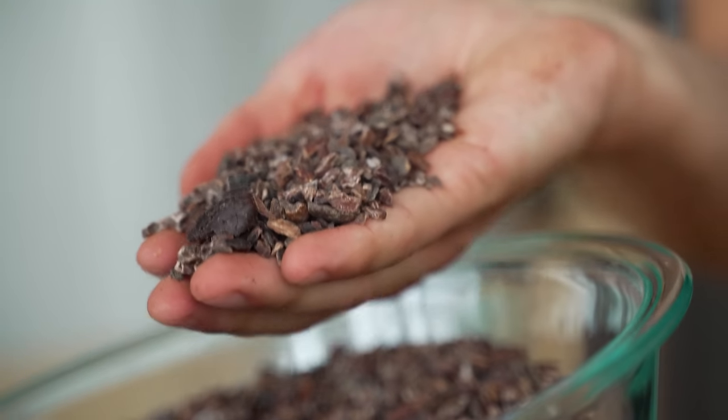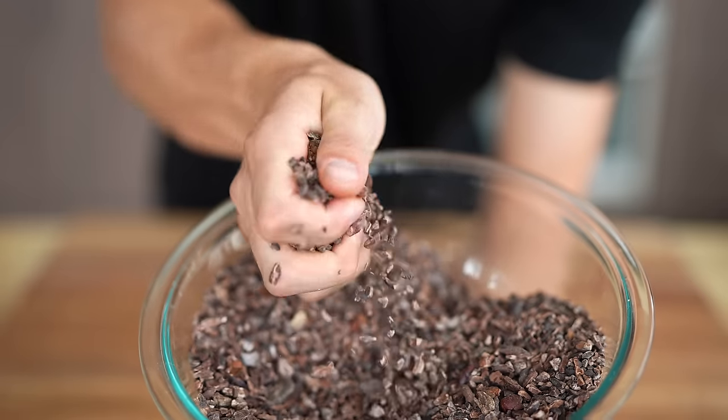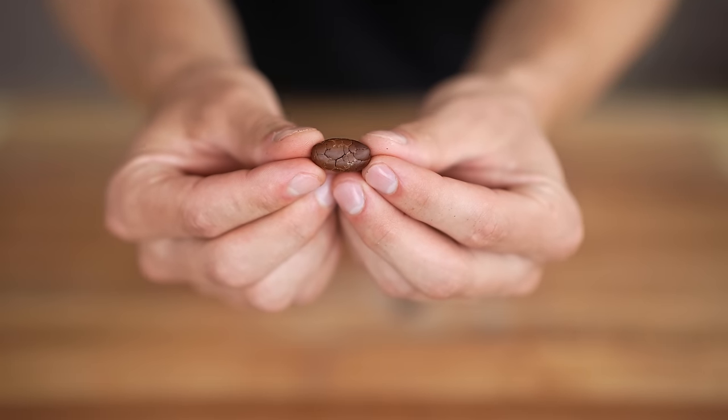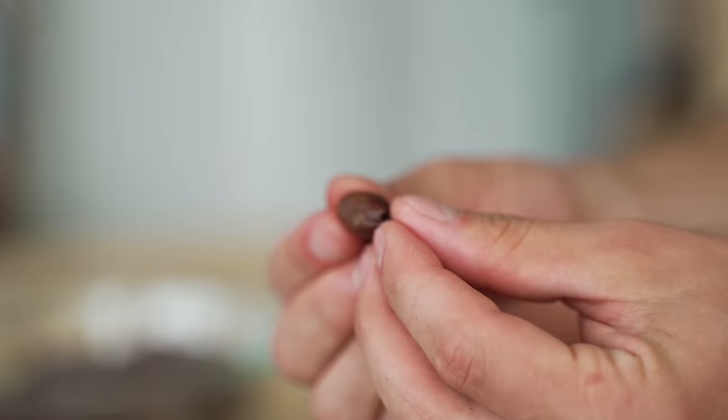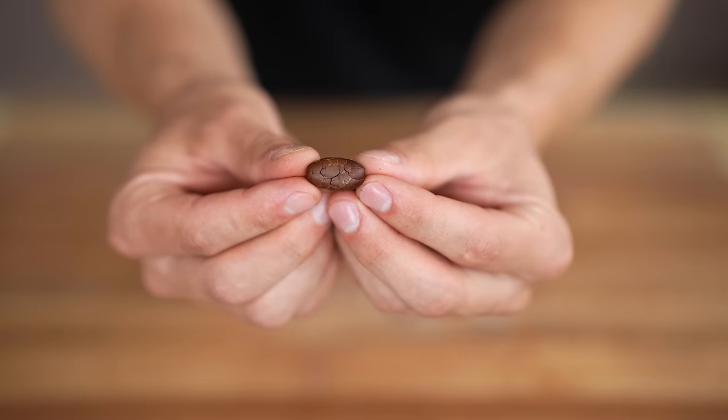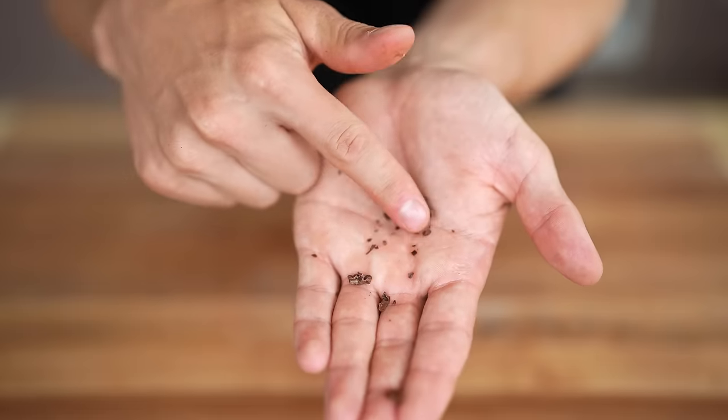Now, we're ready to start grinding, and I'm super excited because we have a real stone grinding machine here with us right now. Just before we roast, I want to show you a perfectly peeled cacao bean here. It's beautiful and looks just like a dinosaur egg. So this right here is the whole bean without the shell. And then when I crush it, we have all those nibs.